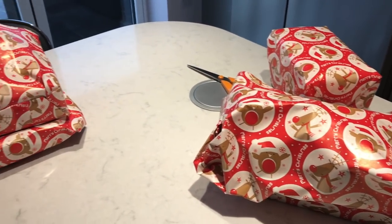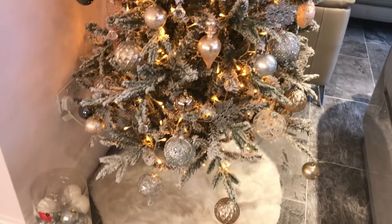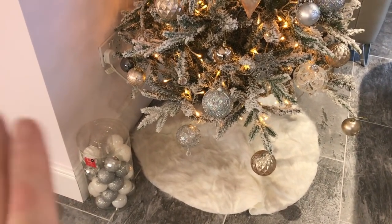So I'm going to go and hide these from her. I'm going to clean up the wrapping mess, and then I'm going to stick and thread these extra baubles onto my tree, and then we're going to get busy with some baking. So I'll catch you in a little while.